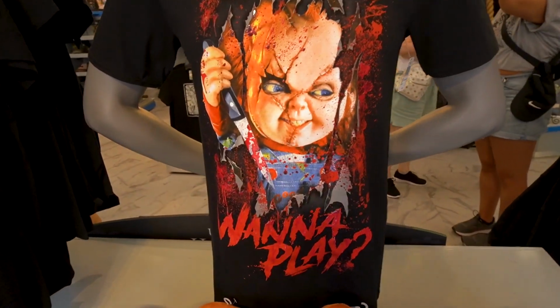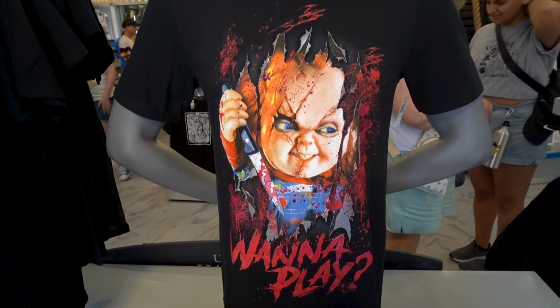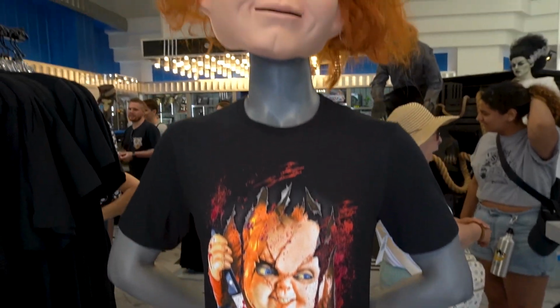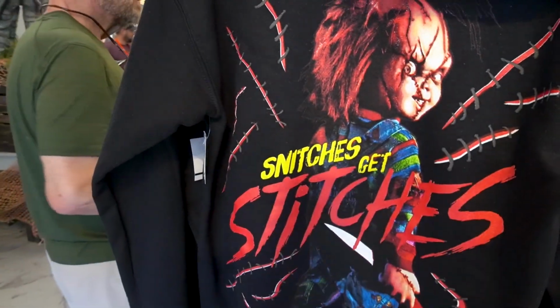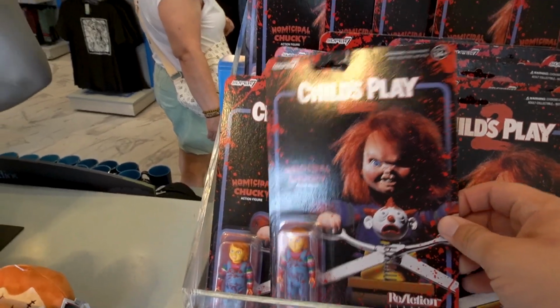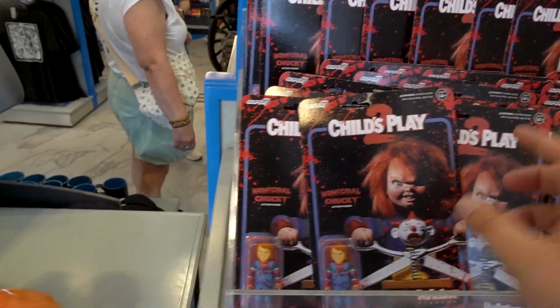So the biggest thing is it looks like Chucky is back this year. Now, is it going to be the icon? I'm not sure. They've kind of gone away from the icon things for the time being, but this is the new Chucky shirt. You can also buy yourself a Chucky mask. Kind of freaky. You can get a Snitches Get Stitches jacket from Child's Play, $50. The shirt that I just showed you is $30 as well. You can get a Child's Play 2 Homicidal Chucky for $25.